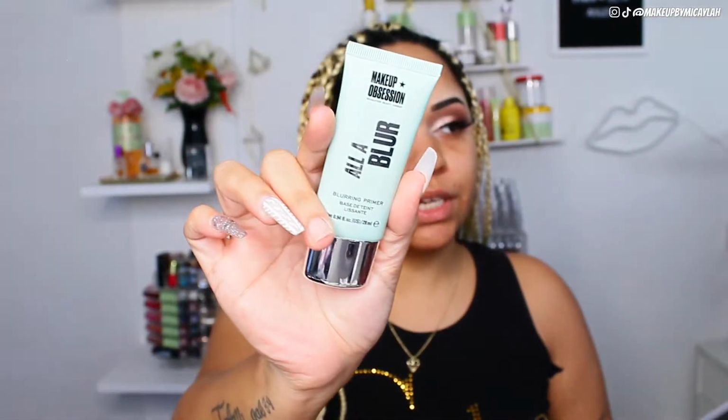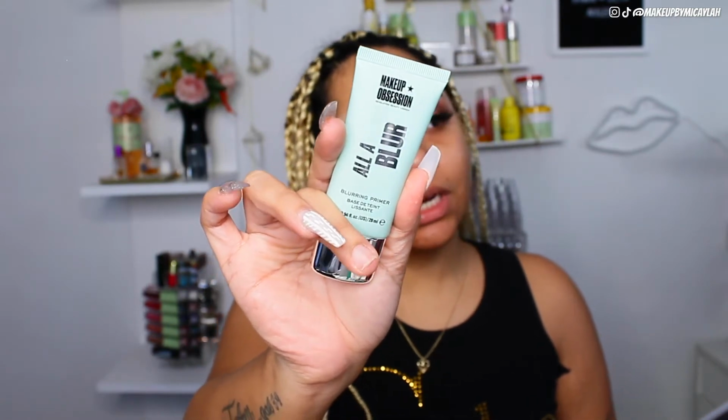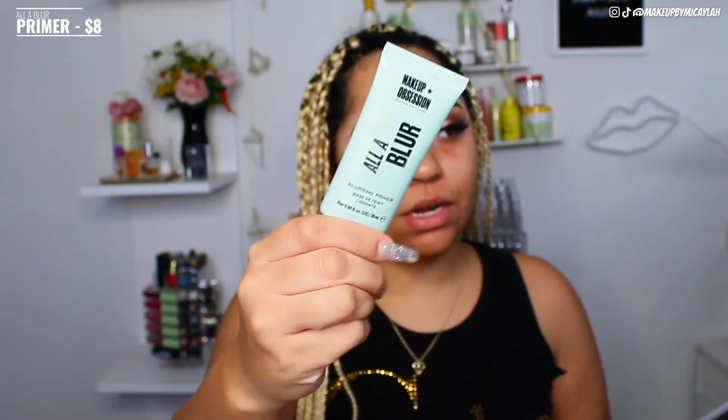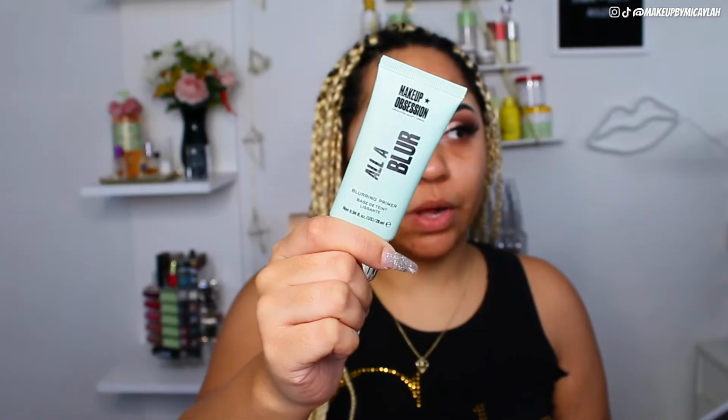So for primer today, we're using the Olive Blur primer. This one, I really like it. I like all their primers, honestly. They're amazing, and I think they're $10 at Target. So we're gonna test this one out today again because I haven't used it in a while. I know I like this one because I really have no complaints with their primers.